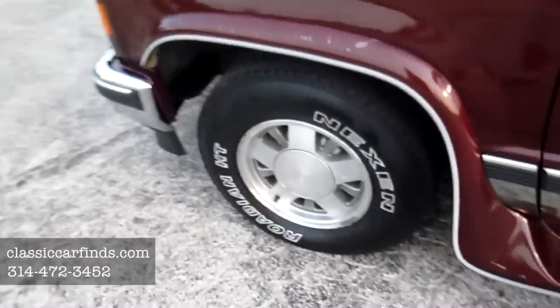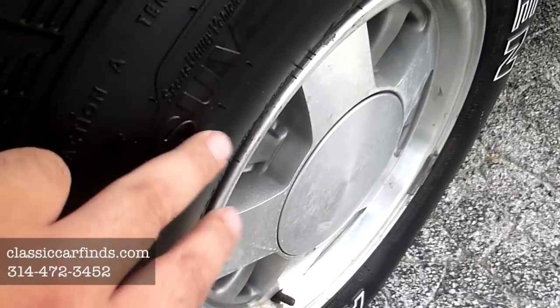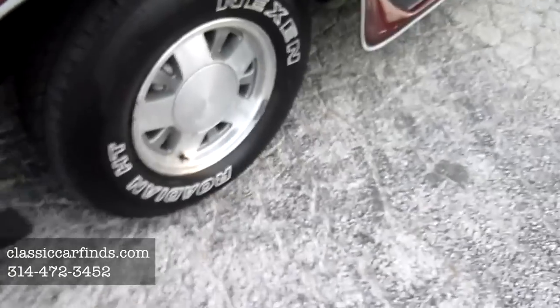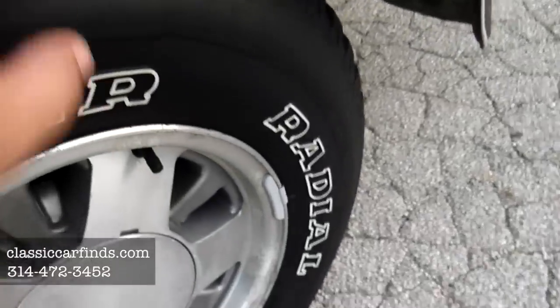Another thing, these wheels and tires: these tires have a ton of tread still remaining on them. Still got the little nipple thingies on the side there. The fronts are Nexen Roadian HTs, and the rears are some really nice Goodyear Wranglers, also with a bunch of tread and still with the little nipple thingies on the side.